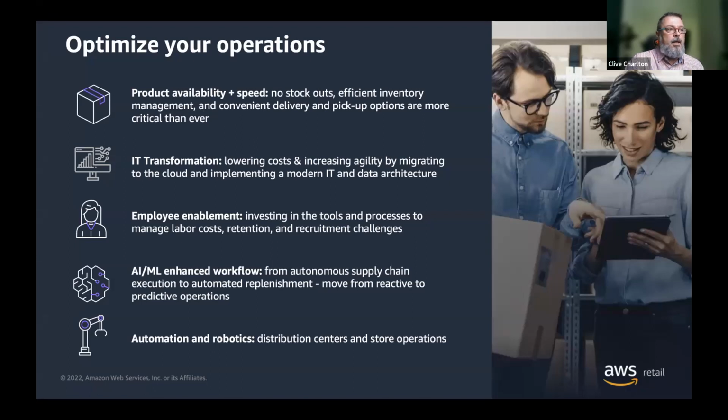AWS is a thought leader in how retailers can lower costs and increase business agility by migrating existing applications to the cloud and implementing modern IT architectures. And they're looking for ways to enable employees with the right information at the right time. AWS provides many capabilities to help retailers leverage things like serverless compute and agile application development processes to deliver these types of applications to their employees.